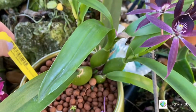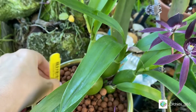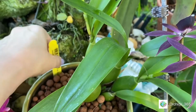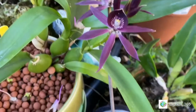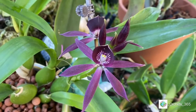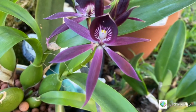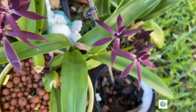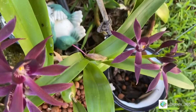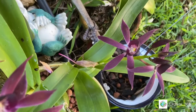But I have the original one. It's still small because I bought her as a seedling. And this one is the hybrid that was done at Norman's. And I just, wow. Just wow. Look at her. I'm just going to let you take that in. From every angle that you look at her, it's perfection. I'm in love with it.